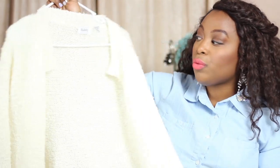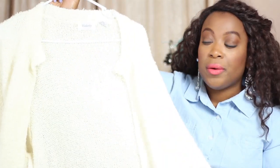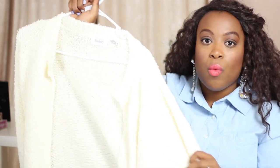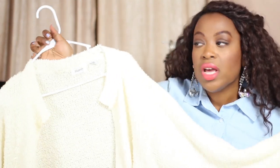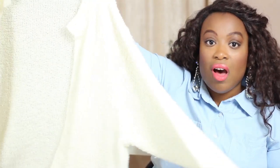This is just a really, really big knit sweater. And I've been wanting something like this for a while to kind of throw on over my outfits when I get cold, on those colder days when I don't feel like getting dressed up. Just throw this on and instantly you look like you tried.